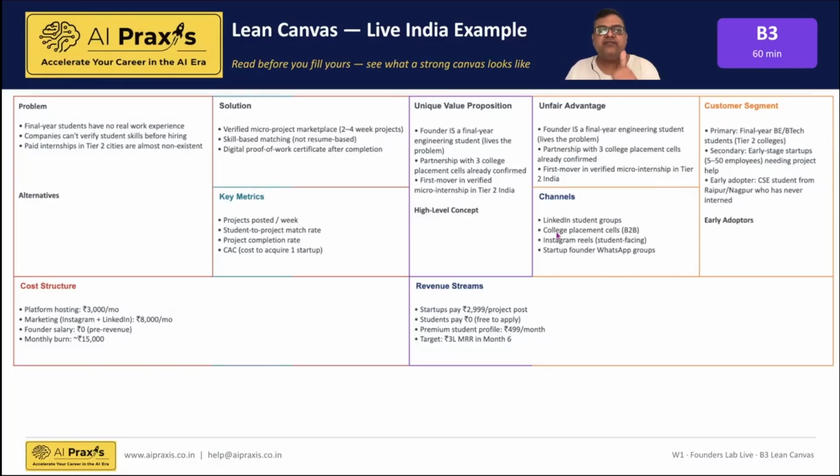Get your first real project done in 30 days and a verified proof of work that companies trust. Look at the entire phrasing. So this is a strong UVP because it answers three important questions. First of all, who is it for? Obviously, students seeking work experience. What's the benefit? Complete a real project. And what's the outcome? Gain verified proof that employers trust.